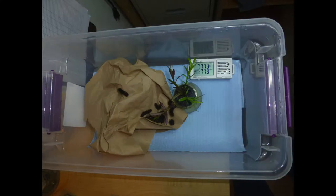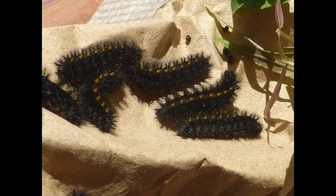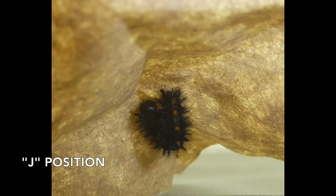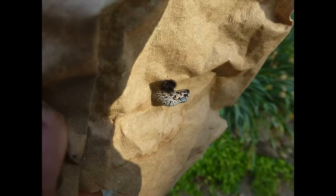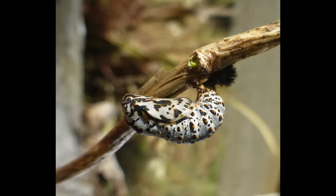The larvae feed heavily until pupation, and in this case you see them in instar 6, which is the last time they shed their skin, after which they will turn into pupae. The larvae stop feeding before pupation. They are about 3 centimeters long and hang themselves in a typical J position under the paper. You can see here also the last exoskeleton, which would be the 7th skin, attached to the point where the pupa is attached to the substrate.